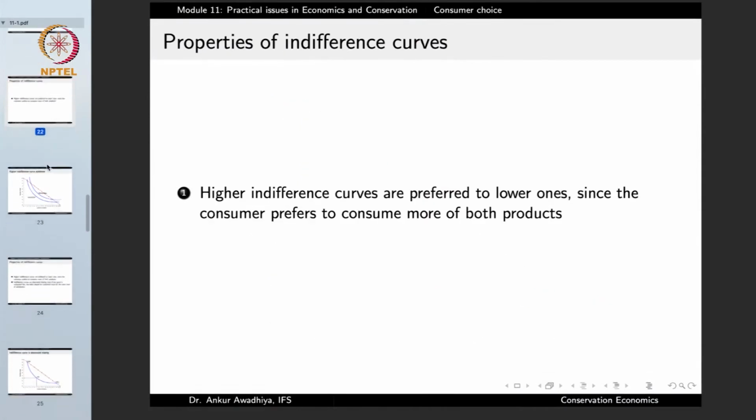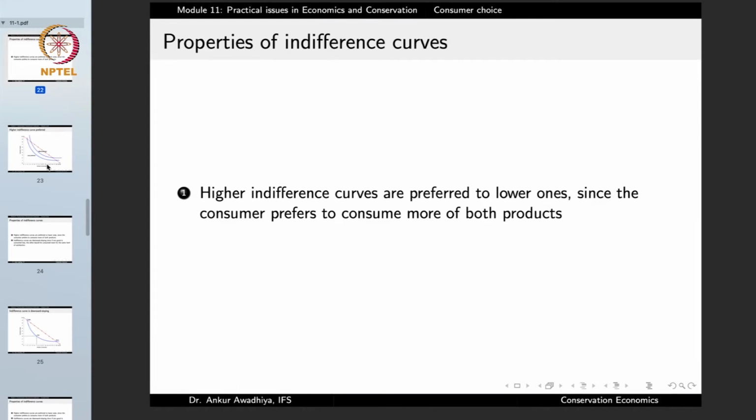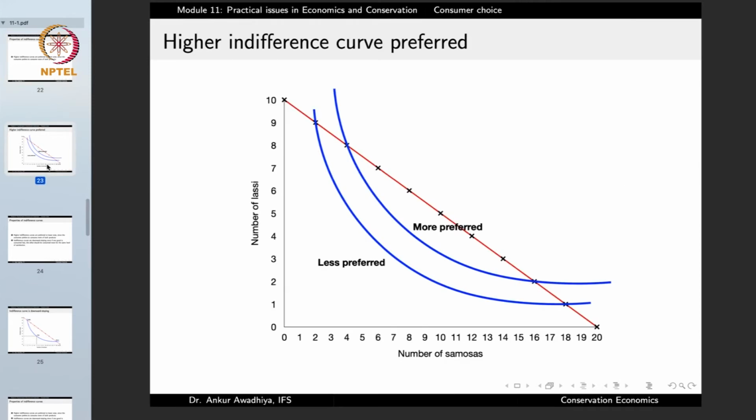Now, indifference curves have certain specific properties. One, a higher indifference curve is preferred to a lower one, since the consumer prefers to consume more of both the products. Now, this is an assumption that we are making for a large number of cases. So what we are saying is that if there are two indifference curves, the one that is higher, in this case this curve, is preferred over this curve. So the consumer will always want to have this higher curve and not the lower curve, because at the higher curve, the consumer is having more of both the things.